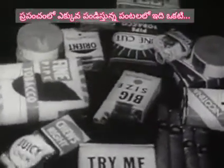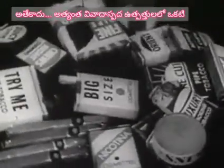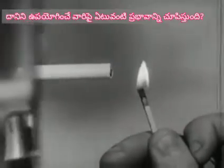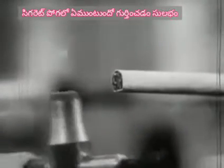This then is an example of a product that represents one of America's largest farm crops and one of the most controversial consumer articles. What does this product contain, and how does it affect those who use it? What tobacco smoke contains is simple to determine.